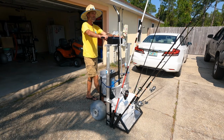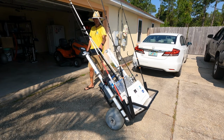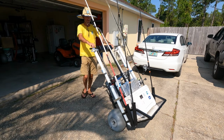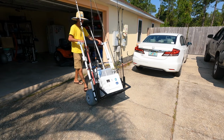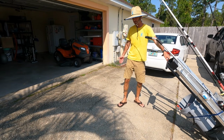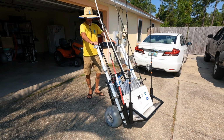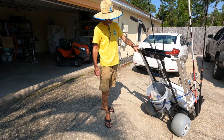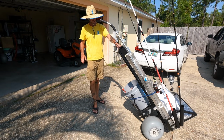Let's give it a test. Pull her up. Nothing's falling. It looks good. Now, obviously, we're going to have the issue of bumpy sand. So as we're pushing this thing through the beach, it's not going to be easy as this flat driveway. So it's going to be bumping. It's going to be bouncing around. I think everything's deep enough in that bucket where it's not going to fall out. You could probably even use a lid for the top of the bucket to keep everything in there.